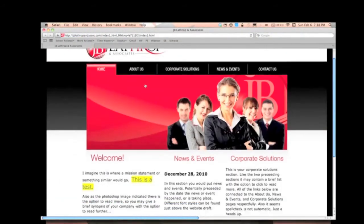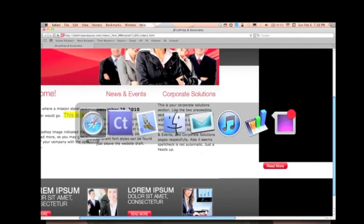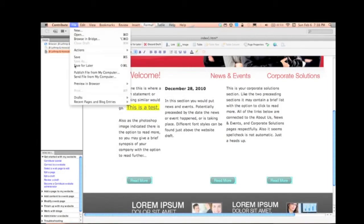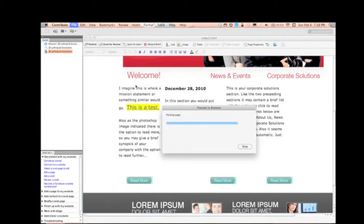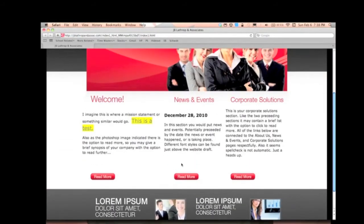And it did not. So clearly we need at least one more space. So we'll press left, press enter once more, and say preview in browser, say Safari. And it's posting the page. And it's underneath there. So we can get away with one space under.